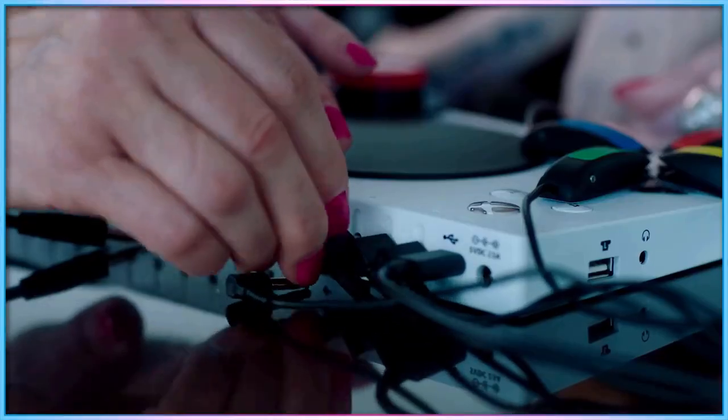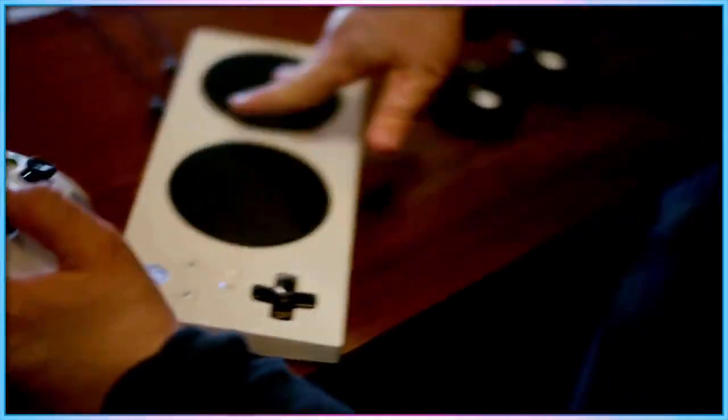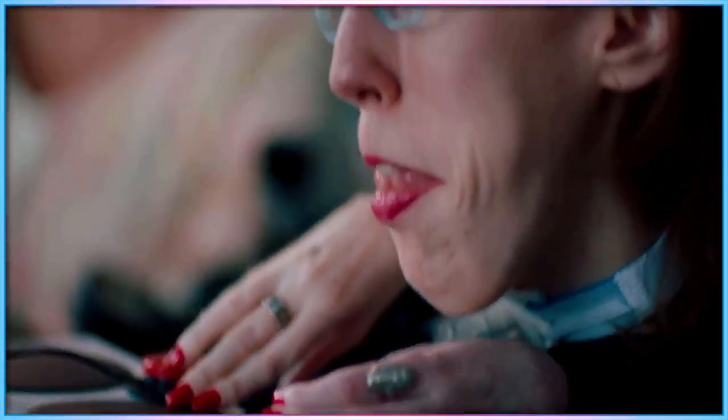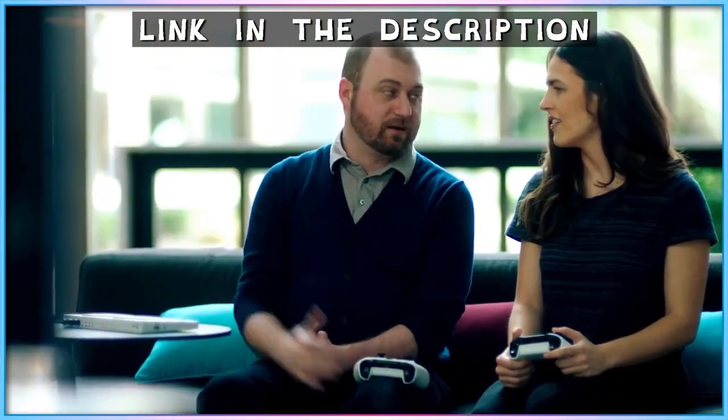In terms of software-level support, the Series consoles basically kept intact all of the Xbox One console's accessibility settings, including Screen Magnifier and Co-Pilot mode, which allows two controllers to be registered as a single input. You can find a more in-depth video on Co-Pilot mode linked in the video description.